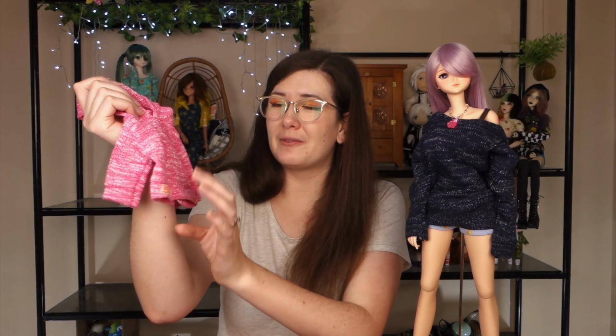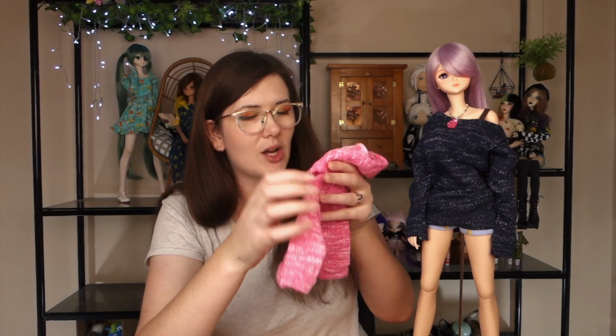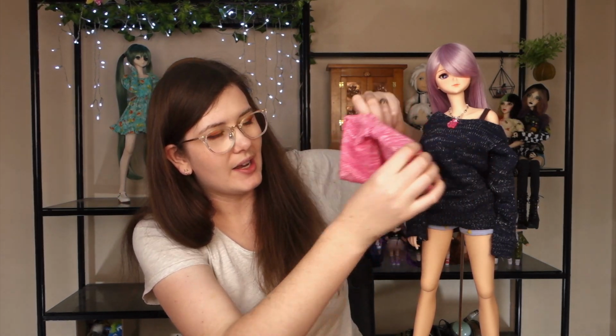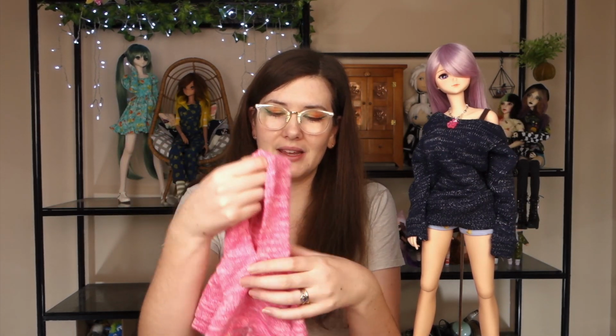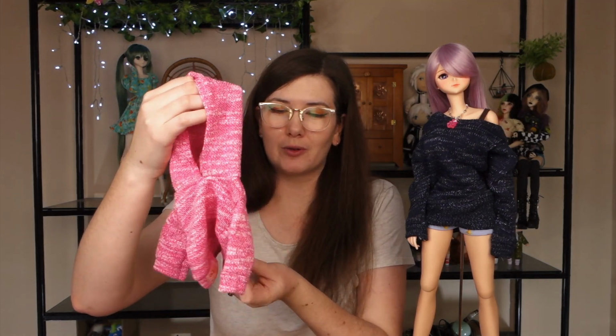Similarly, the length of the middle part is quite a bit shorter, so it might be more of a crop hoodie, but I'm not opposed to this at all. It should be cute, and I mean, it's going to be baggy and kind of loose overall, so I'm all for it. As for the pants, well, I really won't know for sure until I try them on.